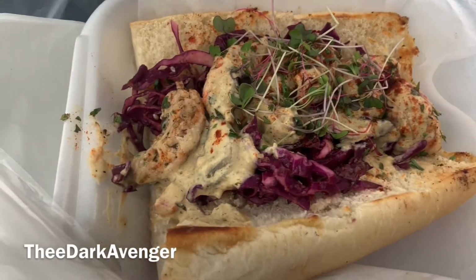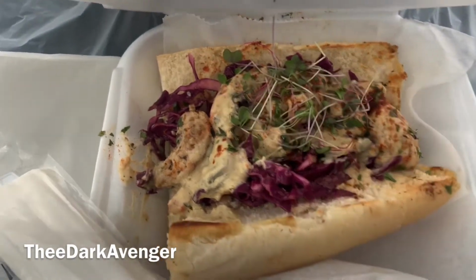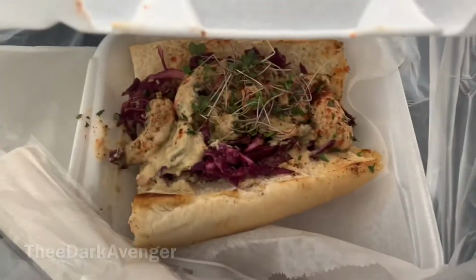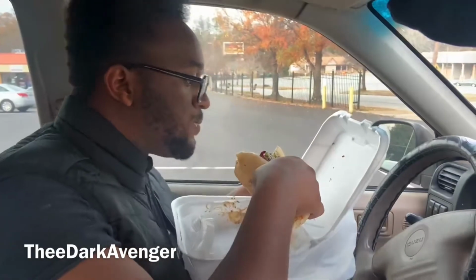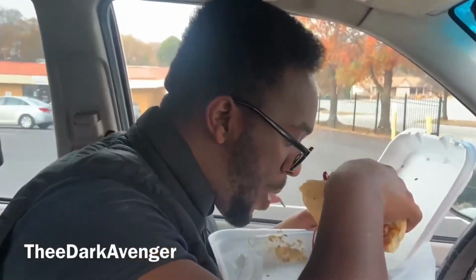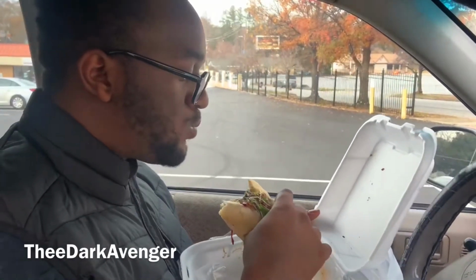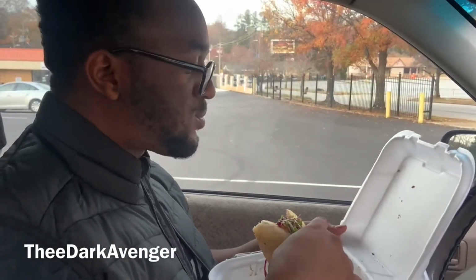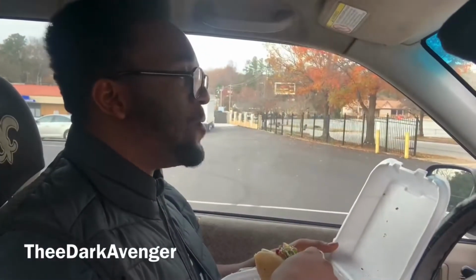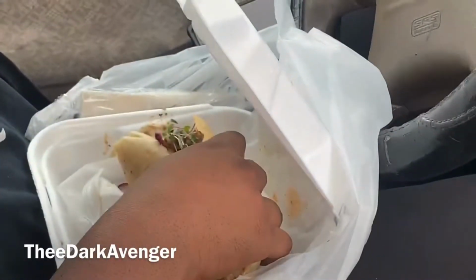So right here we got the vegan po' boy. What the hell is even that? Shout out to Louisiana because that's where the po' boy comes from, at least as far as I know. Taking the first bite. You get some of the bread. It's a no for me. Oh my God. It's a no for me. Don't like it. Damn. You hate to see it.